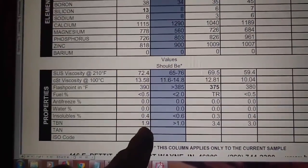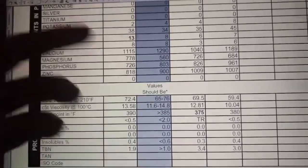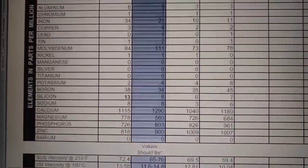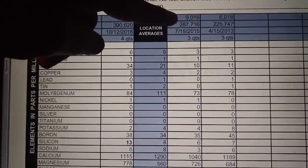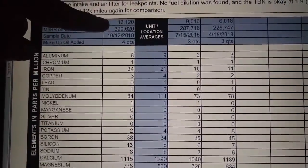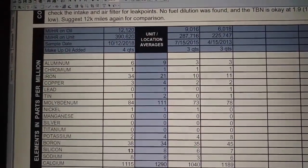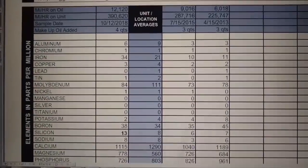So my TBN is lower than it usually is, but here I was adding more oil and changing it a little more frequently. So my first sample was done on a 6,000 mile change. My next sample was done at a 9,000 mile change, and this was done at a 12,000 mile change. So another 20% or so, 30%.